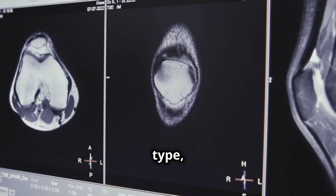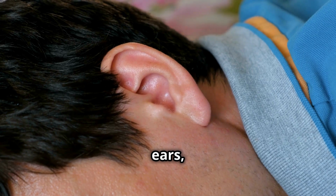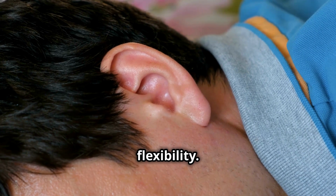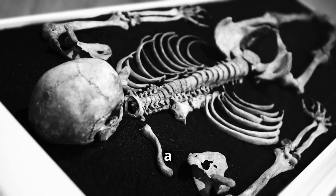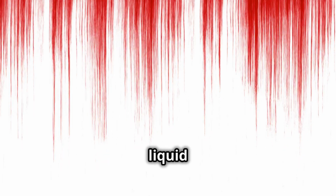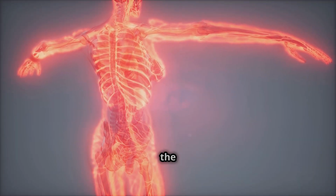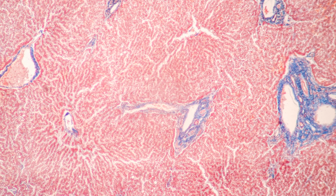Cartilage, another type, provides smooth surfaces for joint movement. It also forms our nose and ears, giving them their shape and flexibility. The human skeleton is a testament to the strength of bone, a specialized connective tissue. Bone provides structural support, protects vital organs, and stores essential minerals. Finally, we have blood, a unique connective tissue in liquid form. Blood travels throughout the body, transporting oxygen, nutrients, and immune cells.